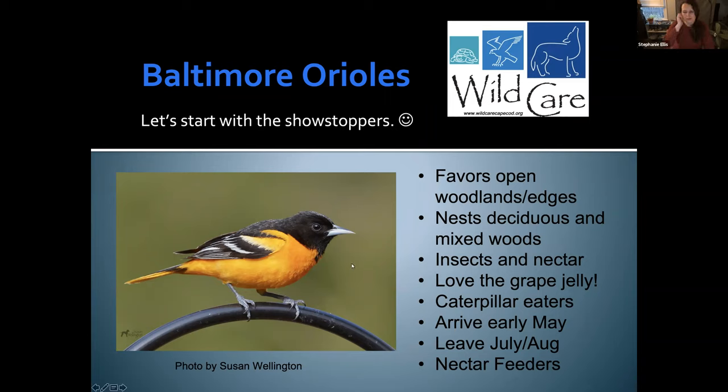The type of feeders to attract them, you know, they're not the kind of bird that's going to hang off of a suet cage. So I provide the chopped suet in a hanging bowl. They'll also eat from platform feeders. They eat out of my window feeders. I have one of those small plastic suction cup feeders on my window, and they are in it when they come back. There's also all sorts of particular jelly feeders and orange slice feeders.